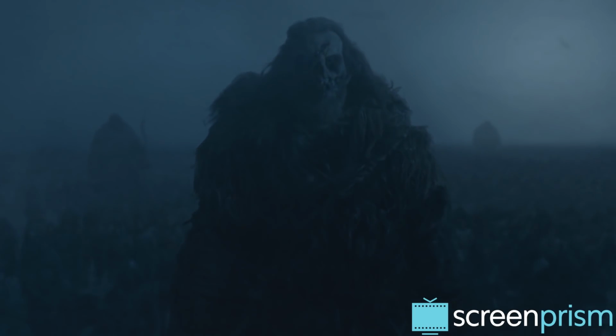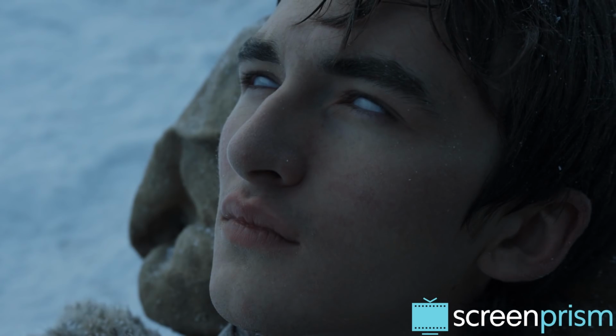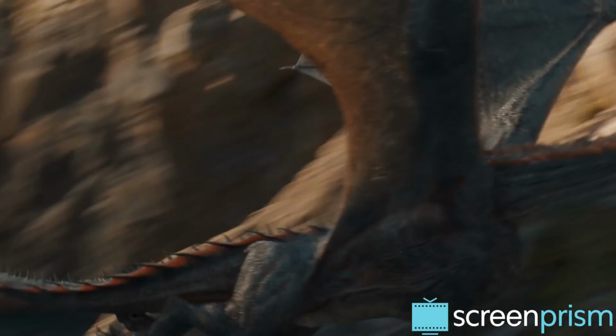There's nothing on television that showcases the incredible power of visual effects quite like Game of Thrones. The goal of VFX in any context is to aim for realism. The best compliment that we can receive in visual effects is to be invisible.